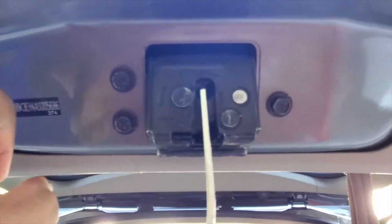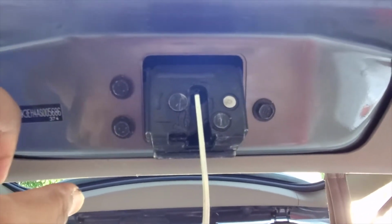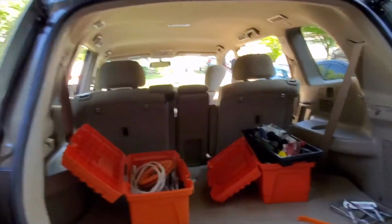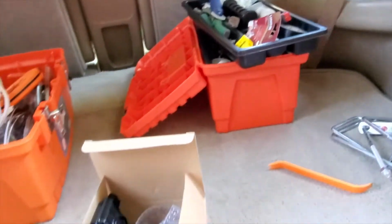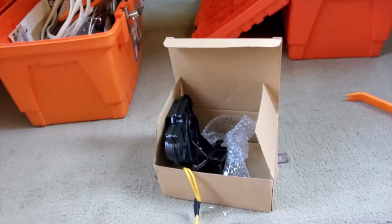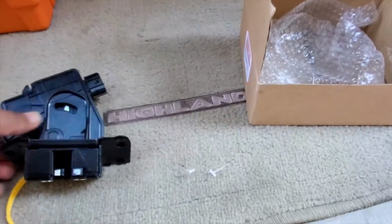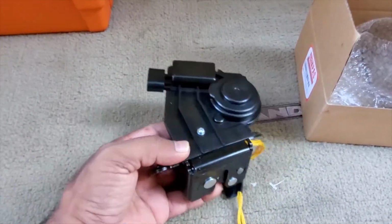So after a lot of thought and other research, I finally realized that I should just change the door latch. The Toyota shop was asking me for $700 for this liftgate hatch latch replacement. And I found one on Amazon for $39, and I'm thinking that this might do the job. So that's what I'm going to do right now.